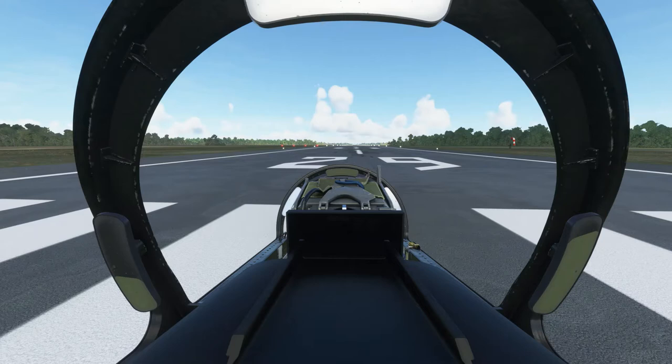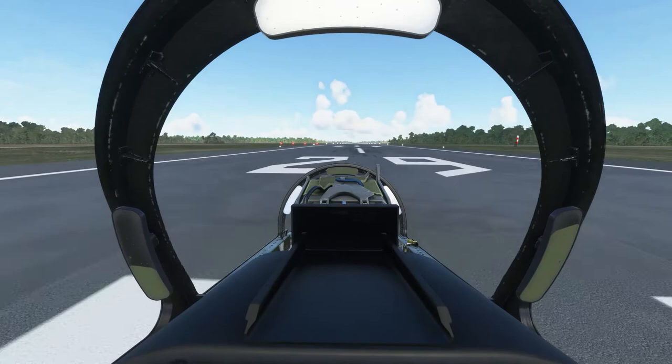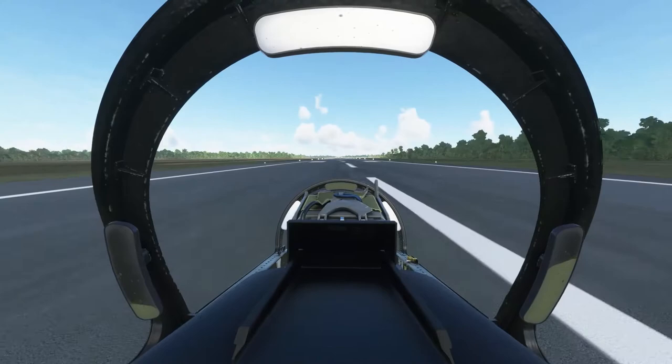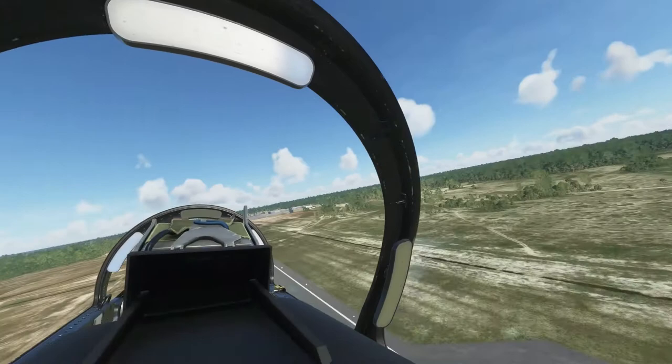Okay, full throttle. Waiting for 27, 28, 29, 30,000 RPM. Temperatures and pressures stabilized. We'll break off. Taking off from runway 28, 29, I think. Rotating, takeoff. Gear up. Flaps up. Turn right to heading 043. Go through 200 knots.